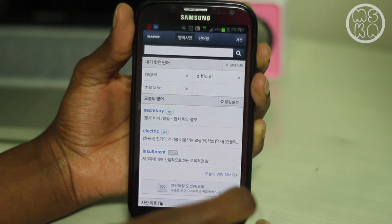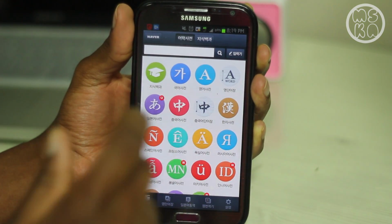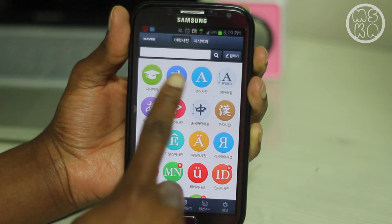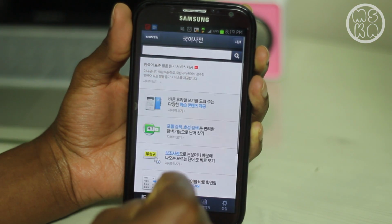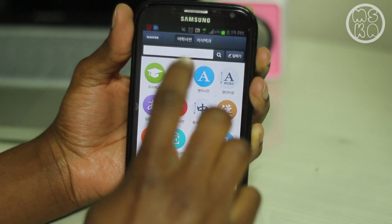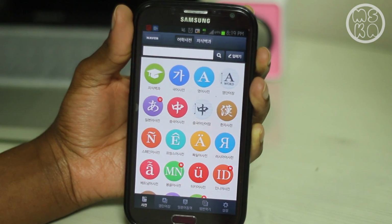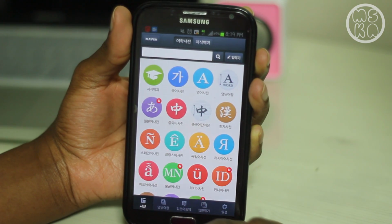The only thing I have to say is that if you want to use this app to study Korean, you actually have to use the English button. You would think you'd use the Korean one, but the Korean one is all in Korean. So I guess it's just for Koreans looking up Korean words and stuff. But the English one is really, really good because, as I said, you get the word in context and you get different variations and things like this. So that's a really good app for studying Korean.